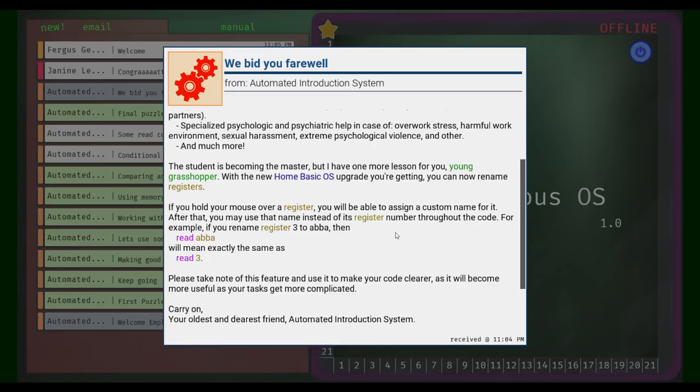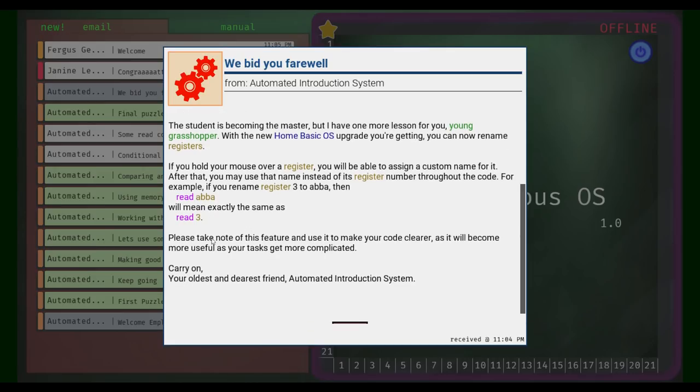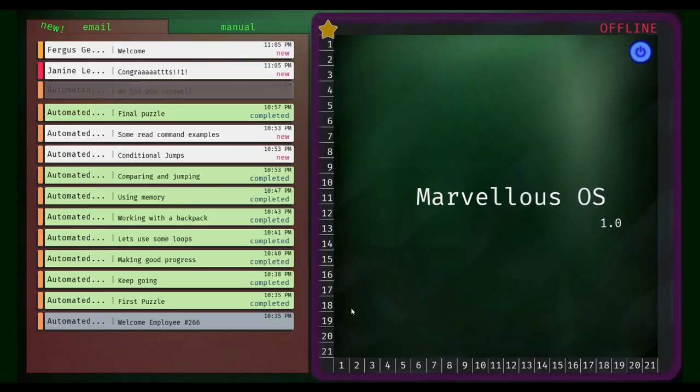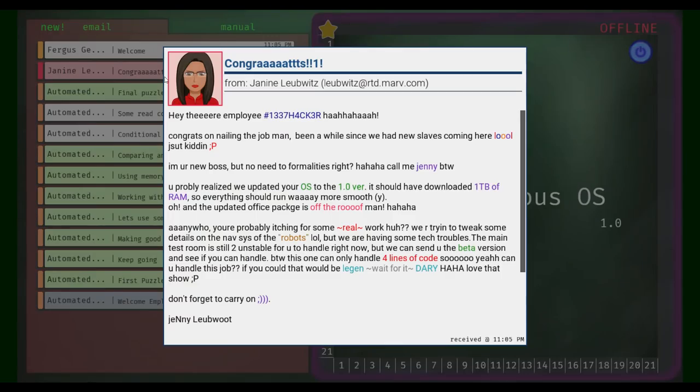For example, if you rename register 3 to ABBA, then read ABBA will mean exactly the same as read 3. Please take note of this feature and use it to make your code clearer, as it will become more useful as your tasks get more complicated. Carry on, your oldest and dearest friend, Automat Introduction System.